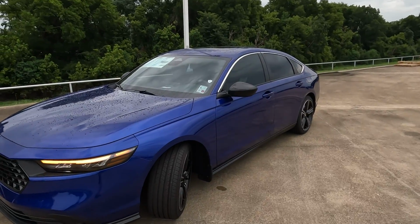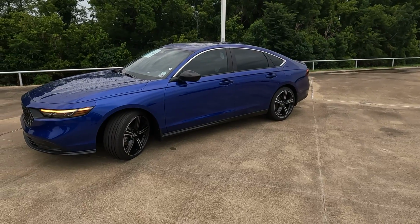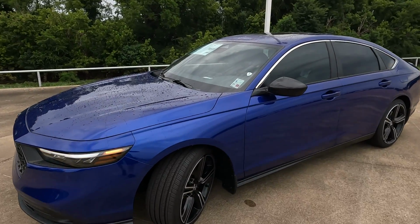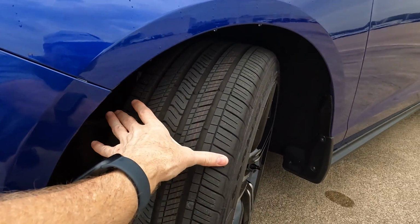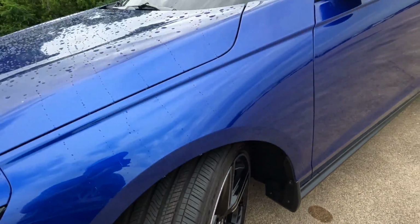Front wheel drive, that's all you're going to have here with these Accords. All-wheel drive not available, in case you were curious about that. Unless you live in an area where you deal with snow and ice, you really don't need all-wheel drive. Since we're talking about that, let's talk about the tire and wheel size on this model. 235 on our width. You'll have the 40 series sidewall wrapped around the 19-inch wheels.